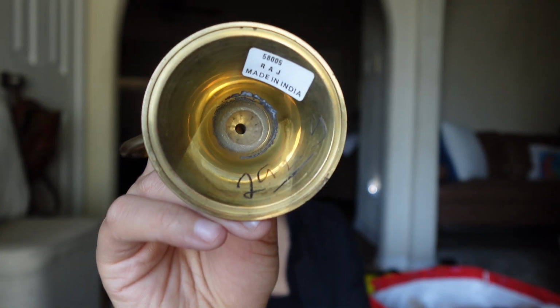So I'm still picking up brass. I have a weakness for it. So I picked up these two candlestick holders. They are like little trumpets. They're two different sizes, as you can tell, and they were $3 each. It does say a random number, RAJ, made in India, in there. And I thought these were cute. It would be better if they came in a set of three, but I still picked these up. I thought they were so cute.